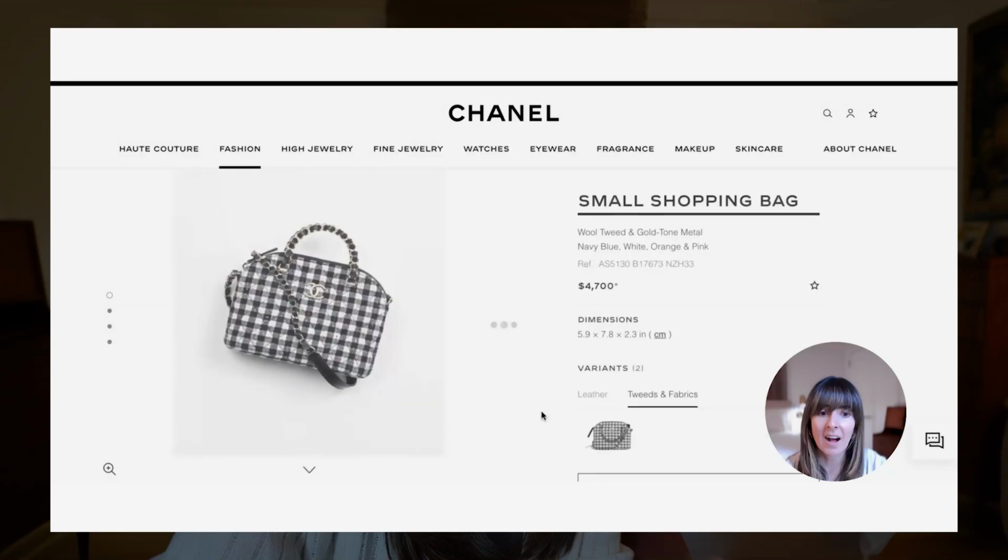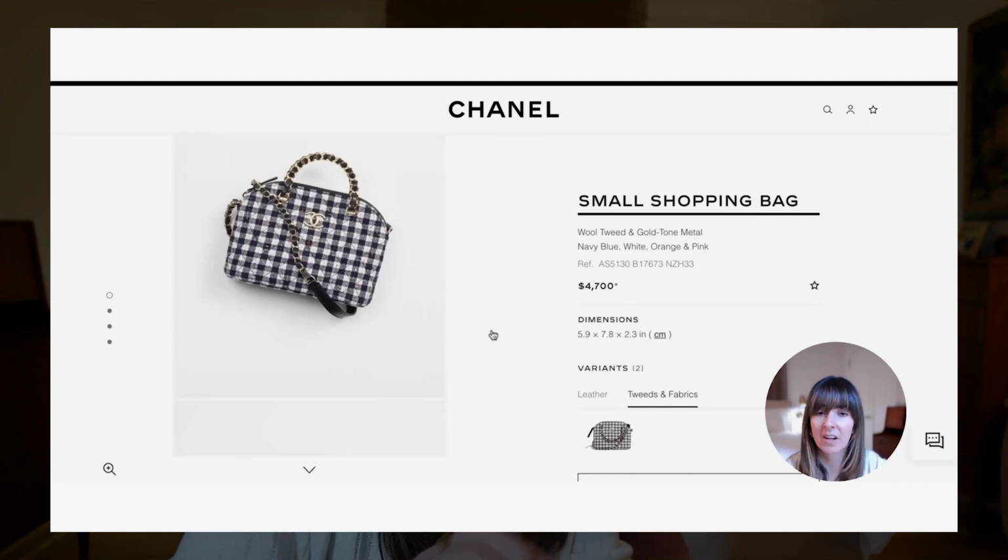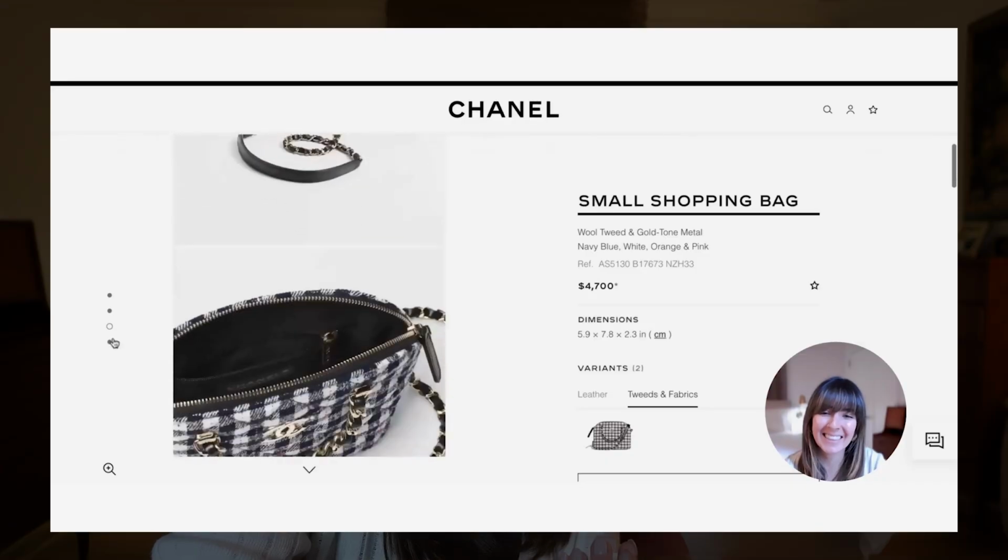The bag also comes in these tweed and fabrics. I personally am not a fan of this particular combination. It might even look a little bit like a toy bag, to be honest. It just doesn't do it for me.